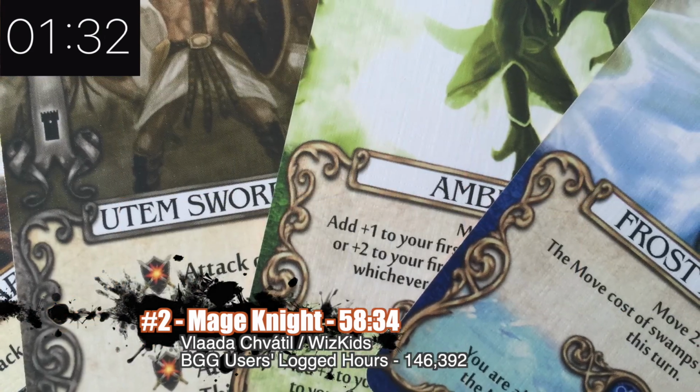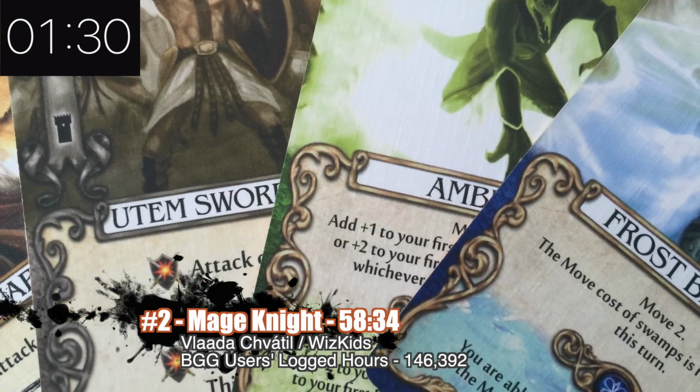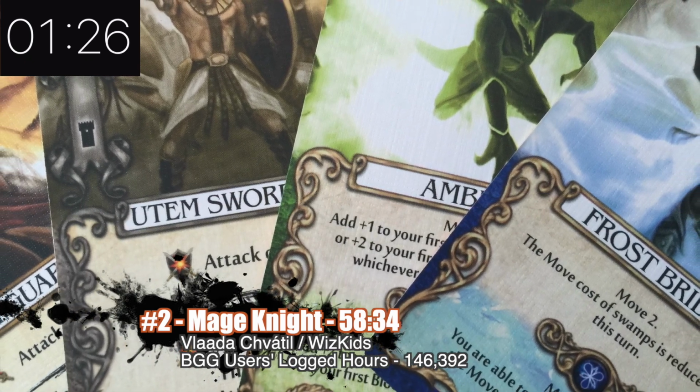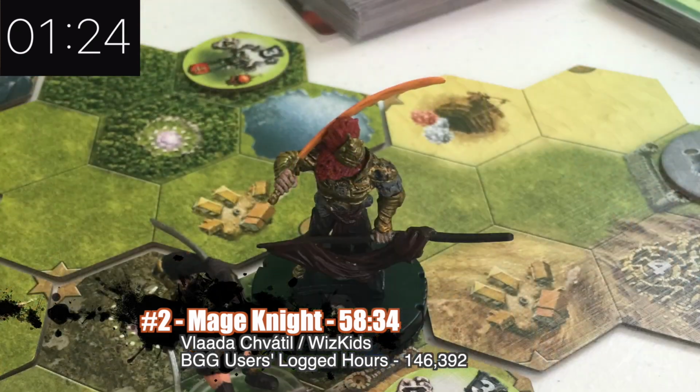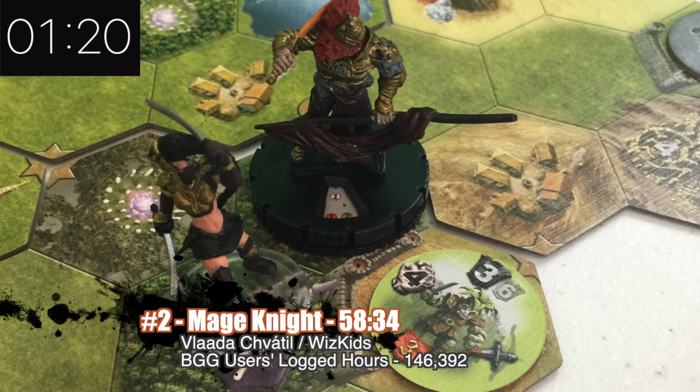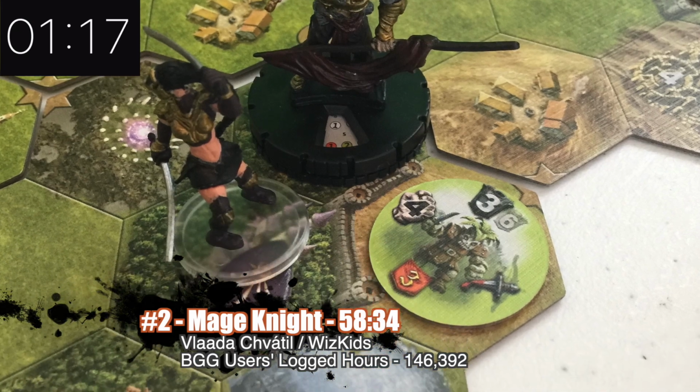Number 2 is Mage Knight, 58 hours, 34 minutes playing Mage Knight. It was number 1 last year. It is number 2 now. Mage Knight is probably like the granddaddy of all soloable and epic games. Well, I don't know if it's the granddaddy of epic games. Probably is the granddaddy of soloable games. It is a game, again, all card combat. The only luck is when you're drawing from your deck, what you're going to have in your hand.